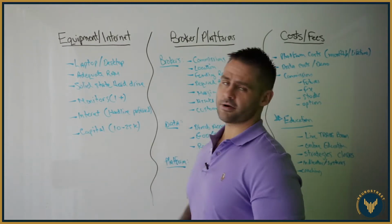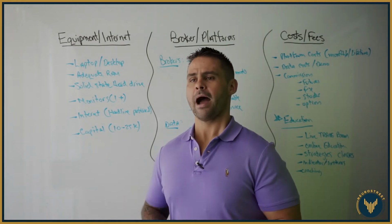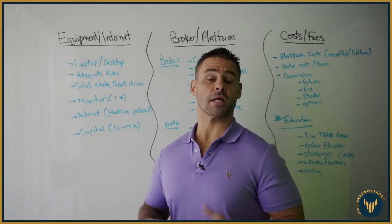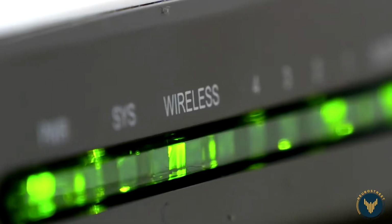Now, when it comes to the internet, this is a coin toss, because it really just depends on what you're trying to accommodate. I personally believe that if you're trading a live account with real money, you're at risk on a wireless account, on a wireless feed.